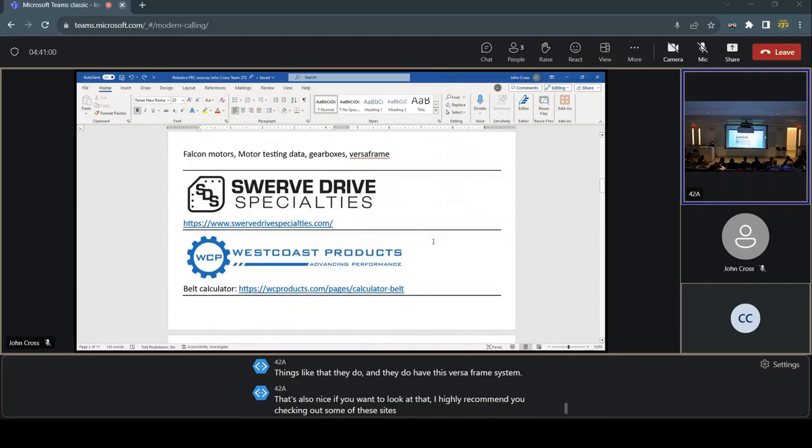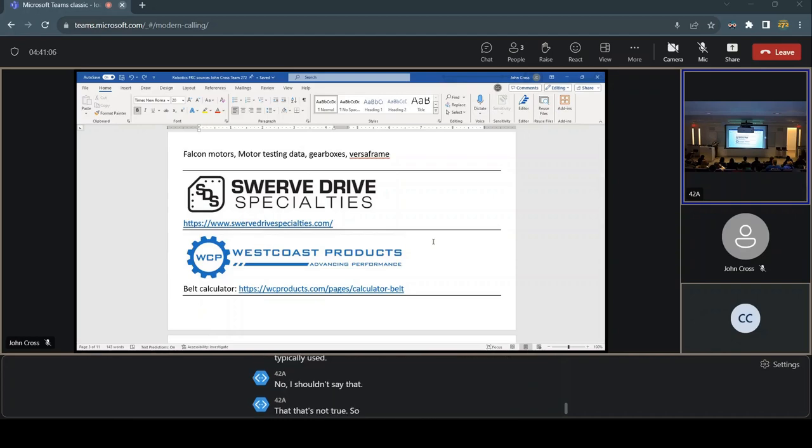Little more obscure, not typically used. I shouldn't say that. That's not true. Swerve Drive Specialties, they sell swerve drives. They've become one of the more popular swerve drive modules. The Mark IV, Mark IV-I I think, is one of the more popular ones. Also, it's available. Some of the other ones aren't available. I know Rev has one, and Firebirds use the Rev ones.